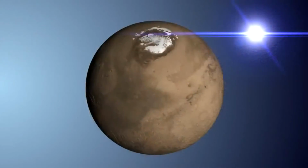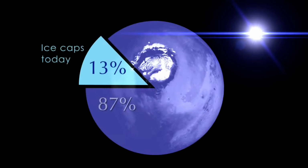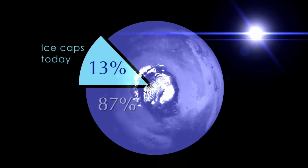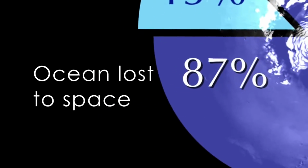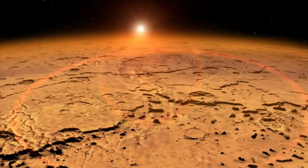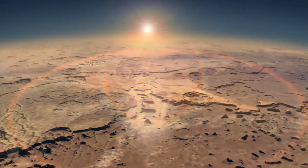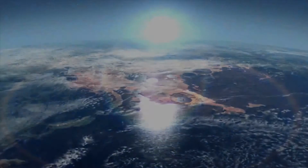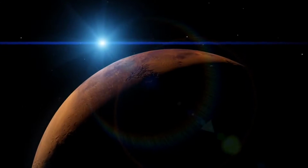The findings indicate that only 13% of an ancient ocean remains on the planet today, now stored in the polar ice caps. 87% of this ocean has been lost to space. This means that early Mars would have looked much different than it does today, with a significant portion of its surface covered by water. So the really interesting question is, could it form a sea or an ocean?